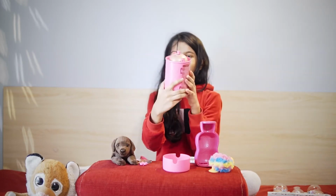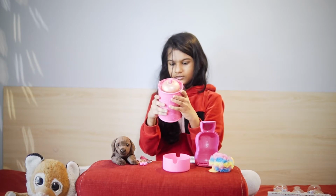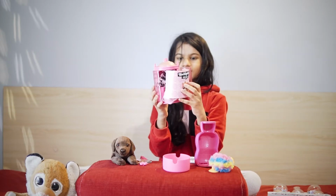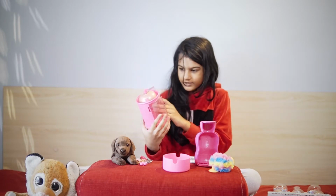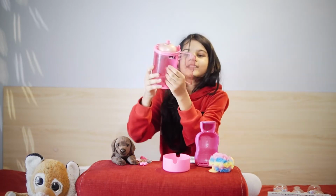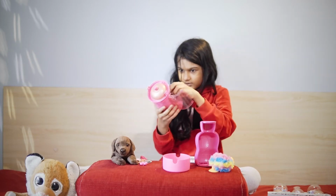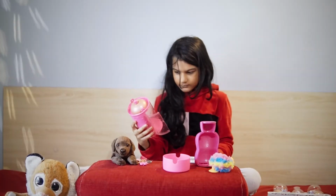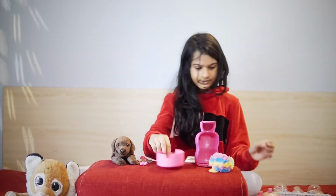This looks such a cool looking bottle, and there's a little opening here. Oh wow, guys, look, you can actually open it without a code. Oh my god, that came out very quickly. Guys, there's some things on the roof. Let's get that out. Over there. Okay, let's just keep this bottle on the side. And the cap.